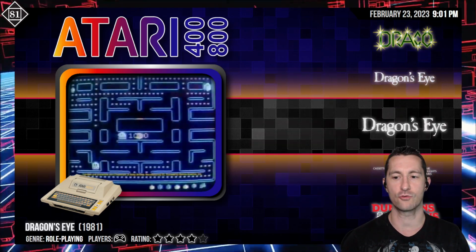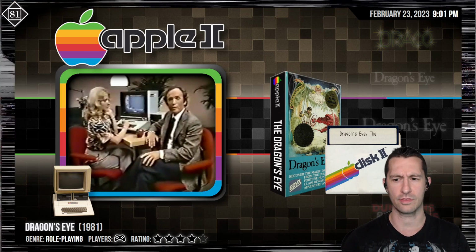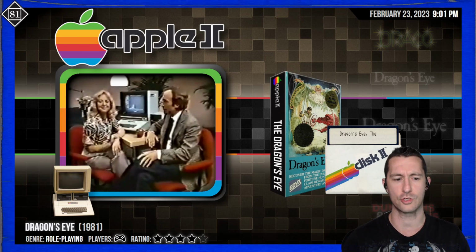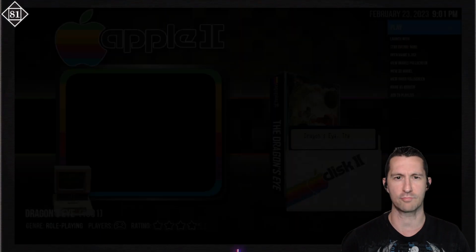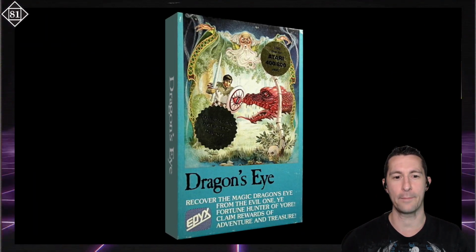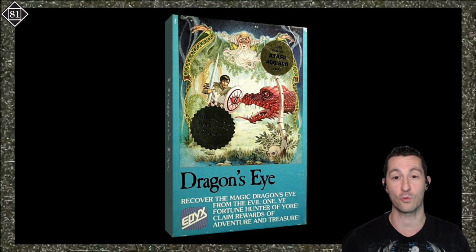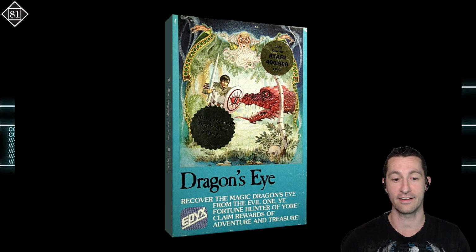We also have Dragon's Eye for the Apple II. And if I remember correctly, I don't think we have a lot of info for the Apple II one, so let's start with that and get just a quick peek of what Dragon's Eye is all about. Starting with the box. And yeah, I was correct. We couldn't even find the box for the Apple version of Dragon's Eye.